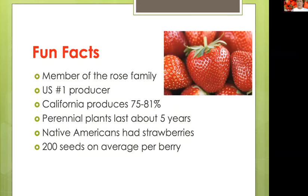California produces about 80% of the strawberries that we eat, that is in the U.S. And the plants themselves last about 5 years. Now, some plants last longer than others. For example, the Tillamook strawberry lasts only a couple of years, where a Hood strawberry will last about 5.